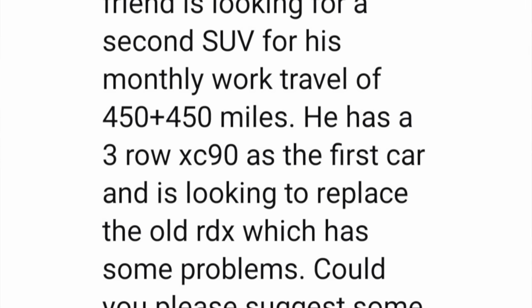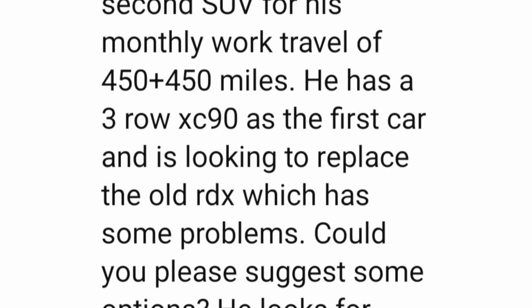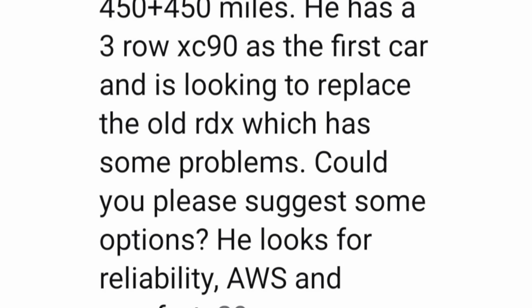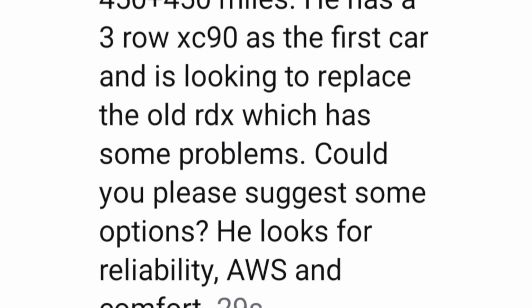Hi, the best car review couple. Thank you. My friend is looking for a second SUV for his monthly work travel, 450 plus miles. He has a 3-row XC90 as the first car and is looking to replace the old RDX, which has some problems. Could you please suggest some options? He looks for reliability, all-wheel drive, and comfort.